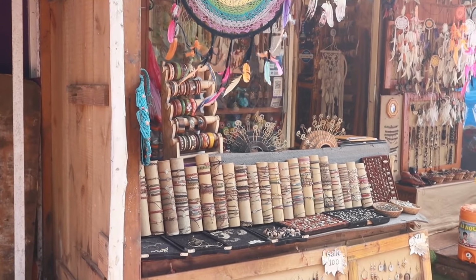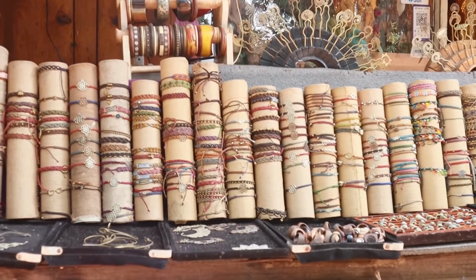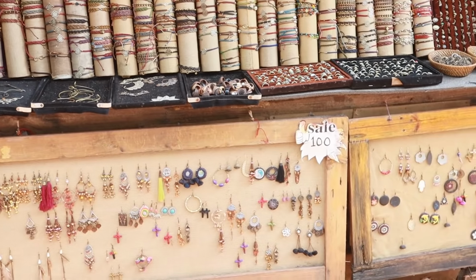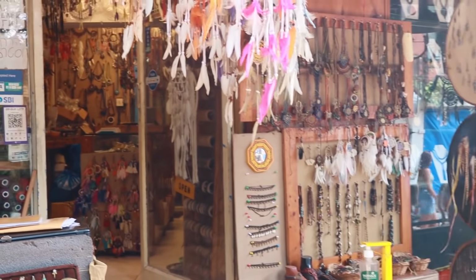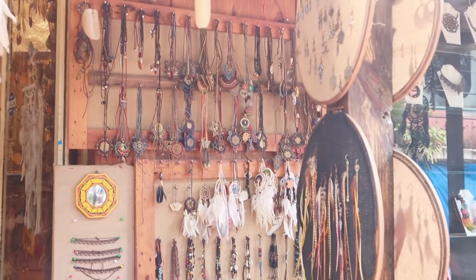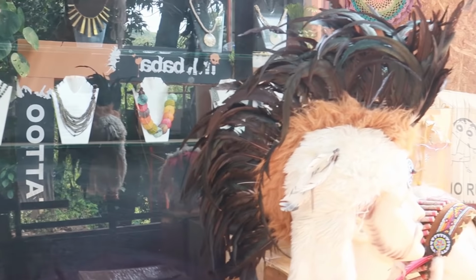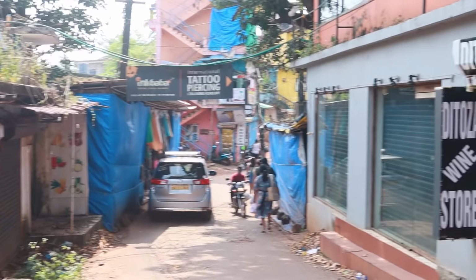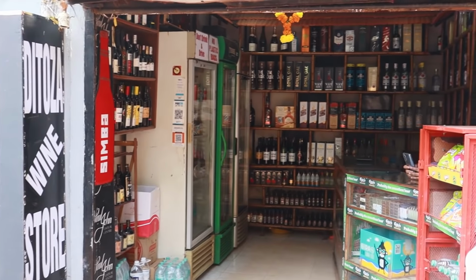Okay, so let's just look around here, and this is some really cool stuff. As you can see, they have basically like brass kind of things, and these are $100 over here, and you have different other ones as well. So this is really cool. They have dream catchers as well, and the whole shop is filled with these kind of stuff, and they have really cool earrings as well. Everything starts off from 100 rupees. So look at that, how cool is that? Right now it is 1:18 in the afternoon. They have D'Souza wine store here, so if you want to buy a couple of drinks, this is a good place to get some.